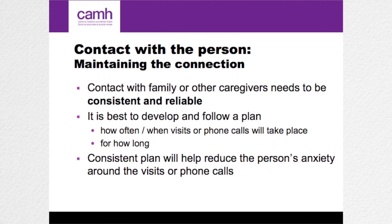It is very important that the contact with family or caregivers is consistent and reliable. It is good to discuss how often visits or phone calls will take place and for how long. Once those decisions are made, it is important that they are followed. Predictability is very important. It can be very frustrating and distressing for the person to wait for a visit that will not happen or to call when no one is available to answer the phone.